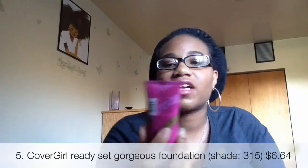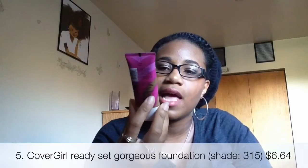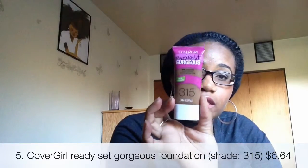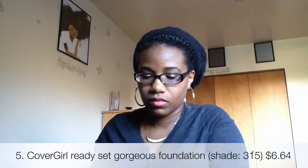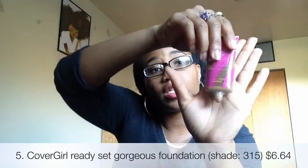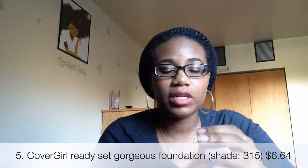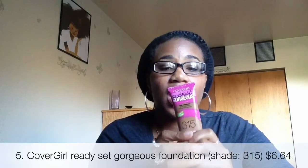The next product is my CoverGirl Ready Set Gorgeous Fresh Complexion. It's an oil-free foundation. I have mine in the shade 315 Tawny. And this is what it looks like. Really cute packaging, really sleek. But what's amazing about this is the formula. And it has a squeeze tube like that. So this formula is a powerhouse for oil control. It does a really good job with oil control.